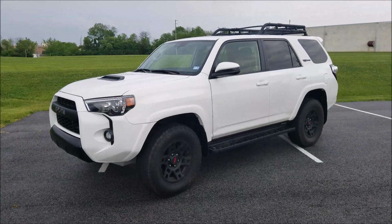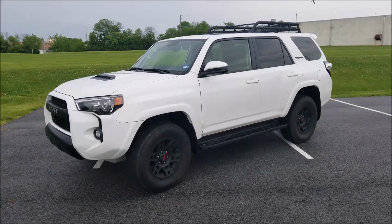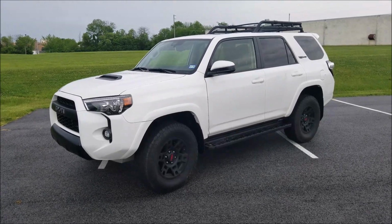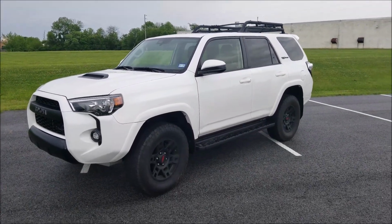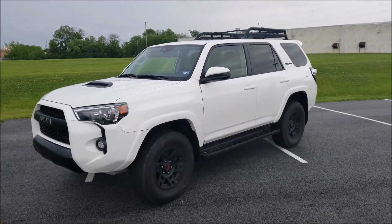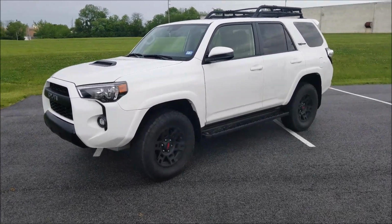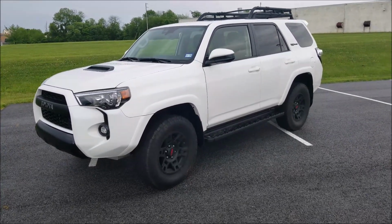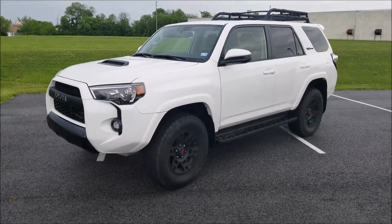So I've been spending some time with this Toyota 4Runner TRD Pro, and the main thing that sticks out to me after driving this for a week is it feels like the spiritual successor to the first generation Land Rover Discovery, the Series 1 and 2, which ran from 1989 to 99 and then 99 to 04. That car had a 4-liter engine as well, but they came with V8s mostly, and then they had a diesel. This TRD Pro 4Runner comes with a 4-liter engine as well, but it's just a V6.